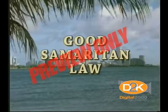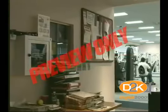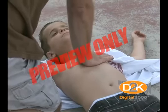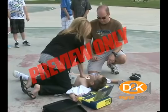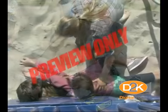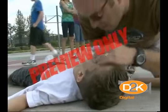Good Samaritan Law. Most states have a Good Samaritan Law. The intent of the Good Samaritan Law is to protect individuals from liability who perform CPR, first aid procedures, or utilize an AED. The law was intended so people would help other people. The law will protect you as long as you act in good faith and are not negligent. Provide treatment according to your level of training. A layperson is not obligated to render help even if you have had training.